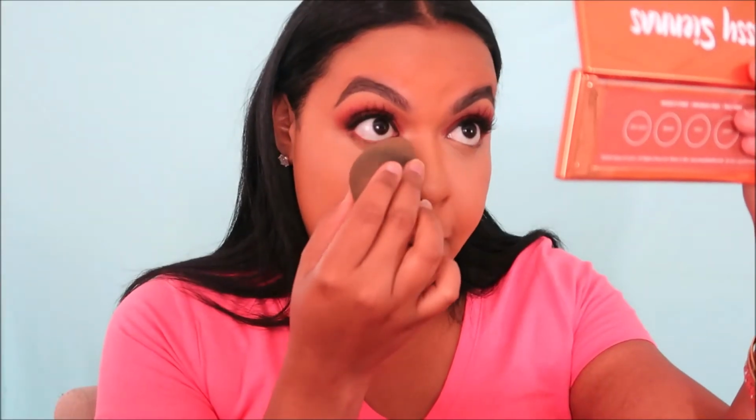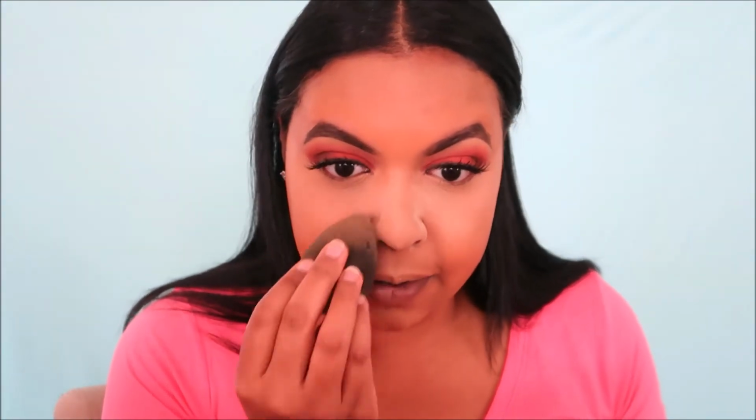And now I'm going to set it. So, set the concealer. I'm going to use the powder I always use, which is my Laura Mercier powder. I love this powder. I just feel like it makes my skin look really smooth. I'm going to spray my beauty blender. Gonna look up one more time and lightly dab. Set my nose as well, because if I don't, I'm disgusted.